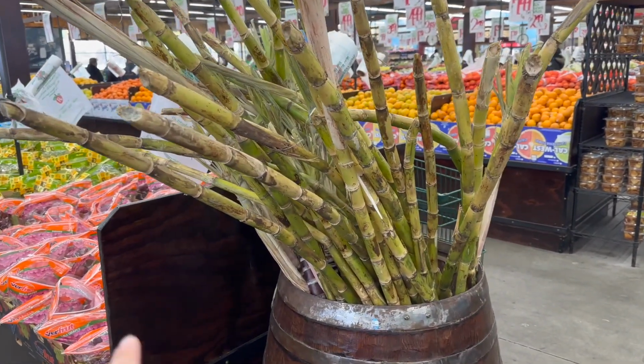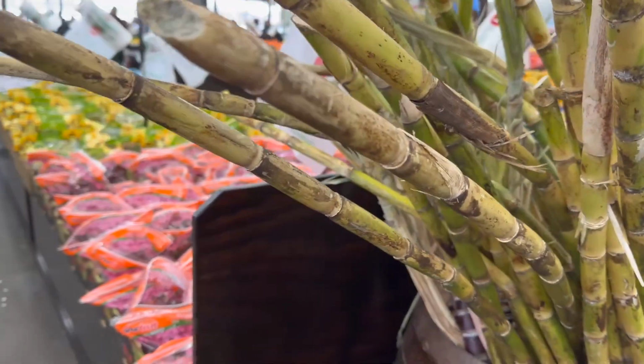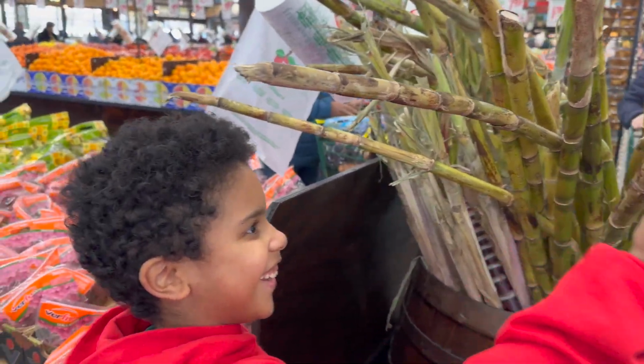This right here is sugar cane. This is what sugar comes from. Oh, I can't get it. It's probably stuck in there.